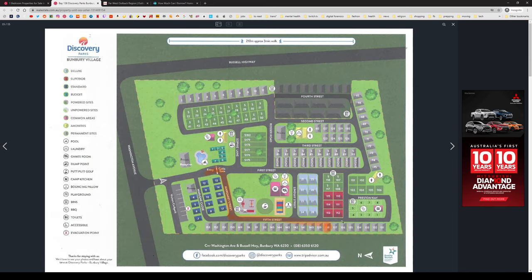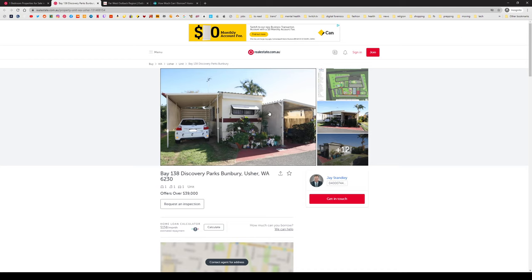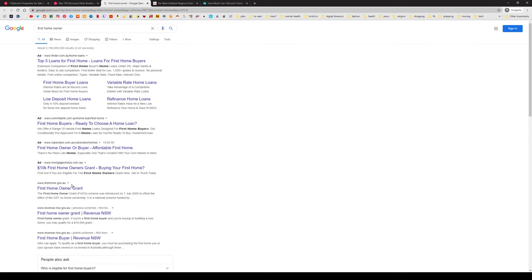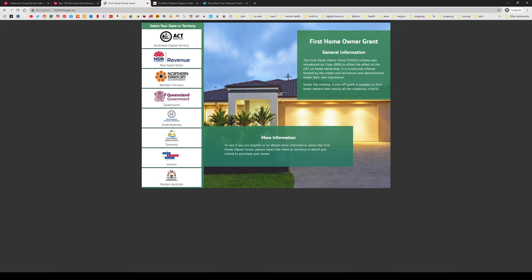Alright, so where is this thing? I guess it's in this kind of place. Let's see. Are you a first homeowner? There's this thing where the government gives you a first homeowner grant in Australia. The first home owner grant scheme was introduced on 1 July 2000 to offset the effect of the GST on home. It is a national scheme funded by the state. Under the scheme, a one-off grant is payable to first home owners that satisfy all the eligibility criteria.